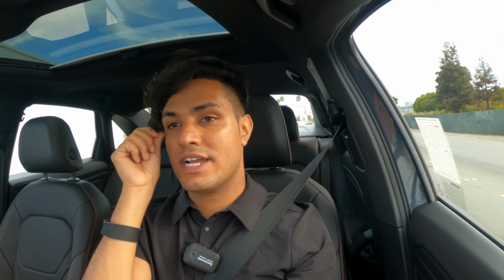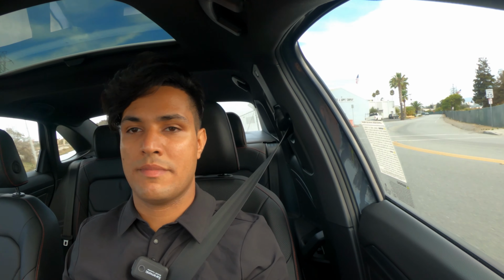Although we are in eco mode, there's still a little bit of engine noise. It's very, very smooth. And like I said, I really like the steering wheel. How direct is the steering? This is really amazing. It does feel like a GTI. Sport, manual mode.